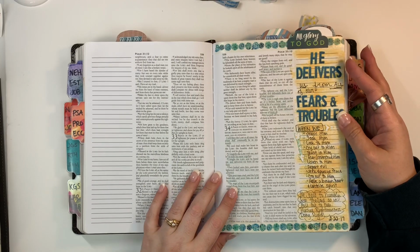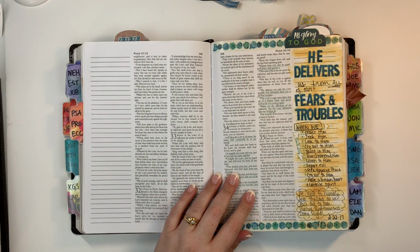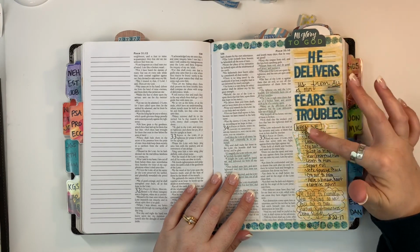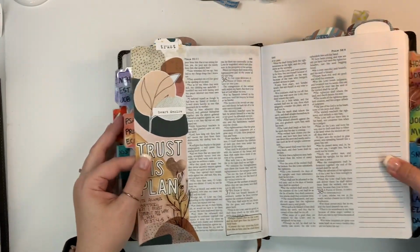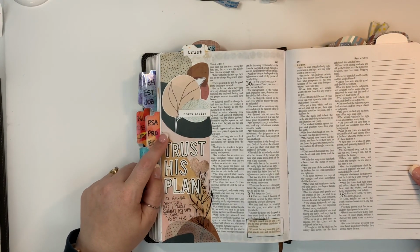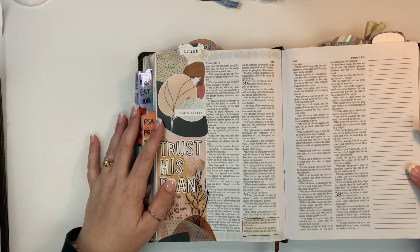This one was just kind of working through some notes from this particular Psalm 34. And you can see I just put some letter stickers down and just really kind of made some notes here. And then this one is from an Illustrated Faith devotional. And this one is in Psalm 37.